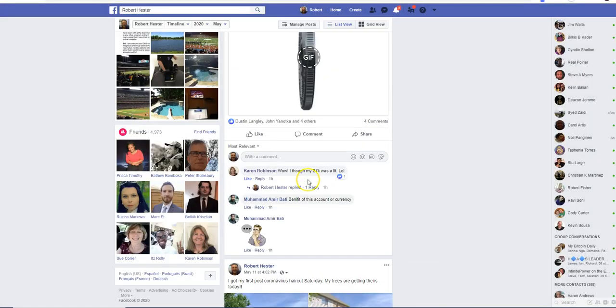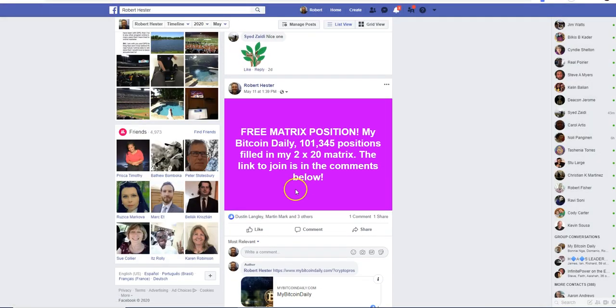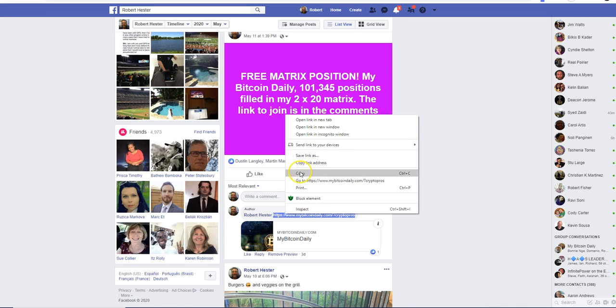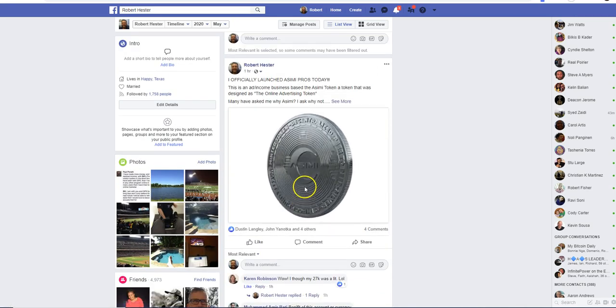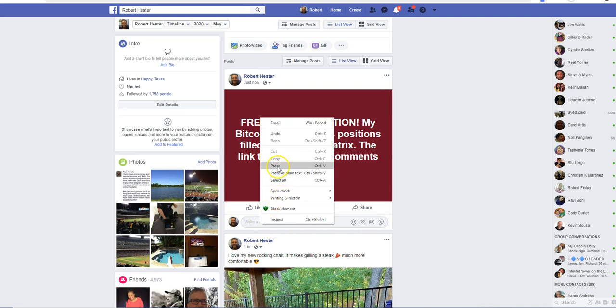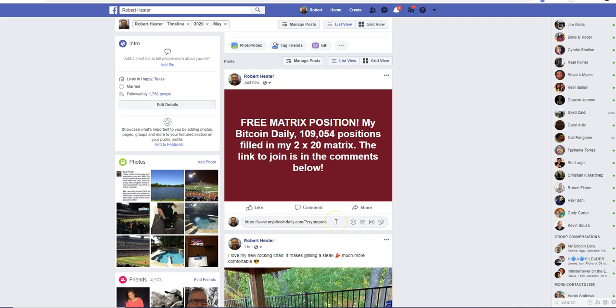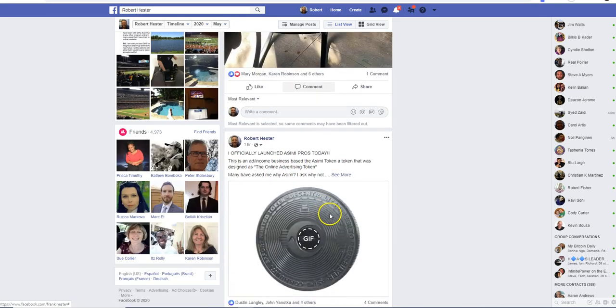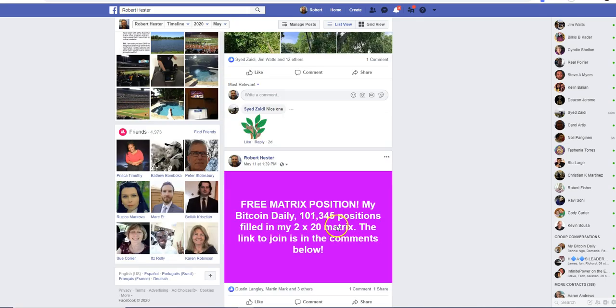Then I'm going to go back down to my post and put my link in the comments. I don't put it in the post, I put it in the comments here. Copy that, and we'll come up and put my link in the comments. We'll paste it. Put that on there and it should come up, and there it did. And then I go down and I delete the old post.